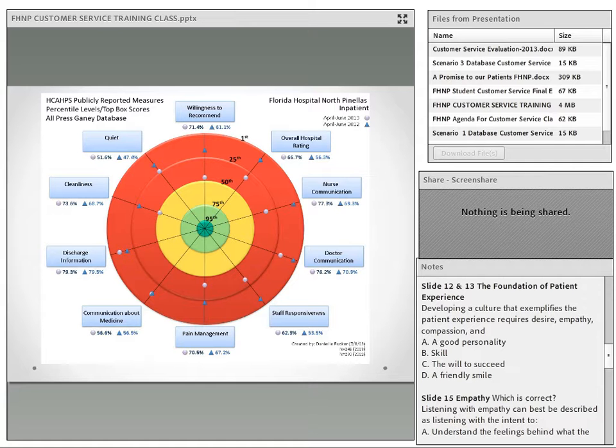And as you can see, the difference between 2012 and 2013, all of the scores pretty much went up. We are not into the green yet, but we do have some approaching the yellow, and they did go up.